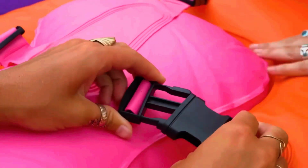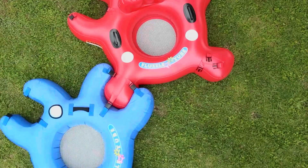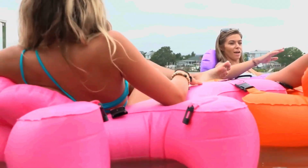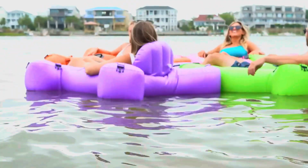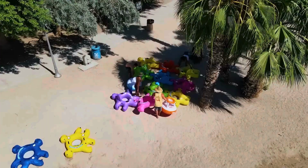Attaching the tubes is simple using plastic snaps and straps. Each tube has a comfy backrest, cup holders, and 2 handles. With a 61-inch size, these tubes are spacious. And you can get models with a mesh bottom too. Plus, they're made from eco-friendly vinyl, which is a big bonus.